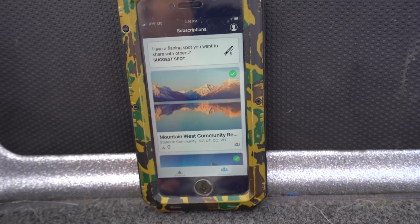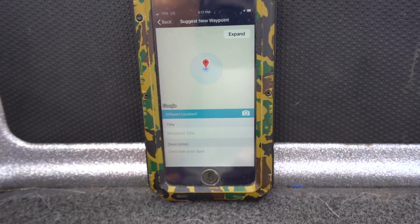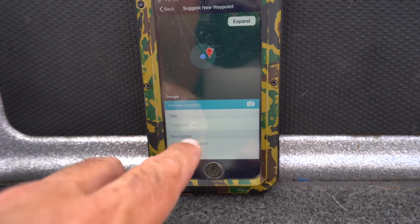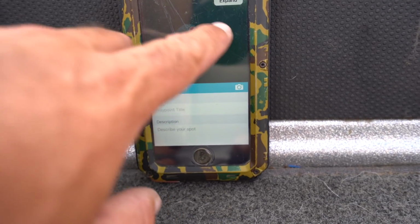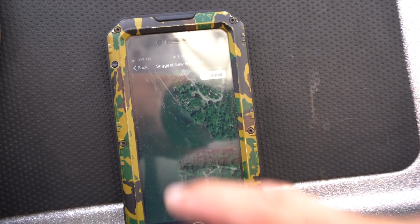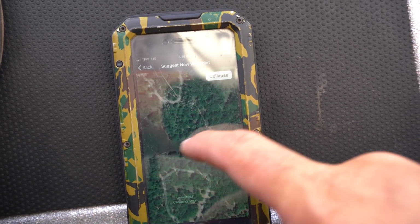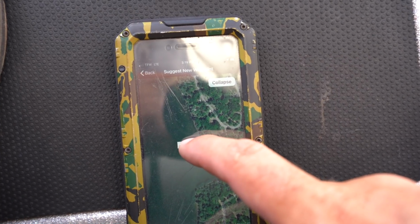But you can also add your own spots. If you scroll to the top of the community page right here, it says suggest a spot. Go ahead and click that. It's going to mark a waypoint right where you're sitting. You can either title and describe it right here where you're sitting, or you can move around. So I'm going to move around to where we caught those 3 fish a minute ago. I know it's hard to see with the glare on the screen, but this is where we were catching those fish earlier. All you got to do is scroll over to where you were, tap the screen, and there you go. It's going to bring up your spot. Then you can select your waypoint, click describe your spot.